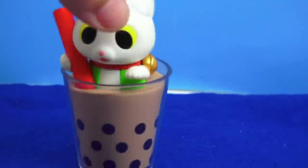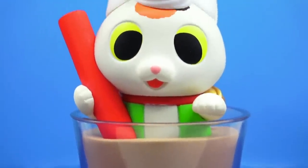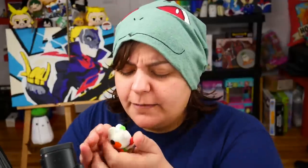Perfect. So now that we just added the cup, it looks like it's boba in a cup with the straw. And the straw really does look like it's in there. Probably one of my favorites. I love you. I have the whole set. I don't want to ruin you, but I have no choice.